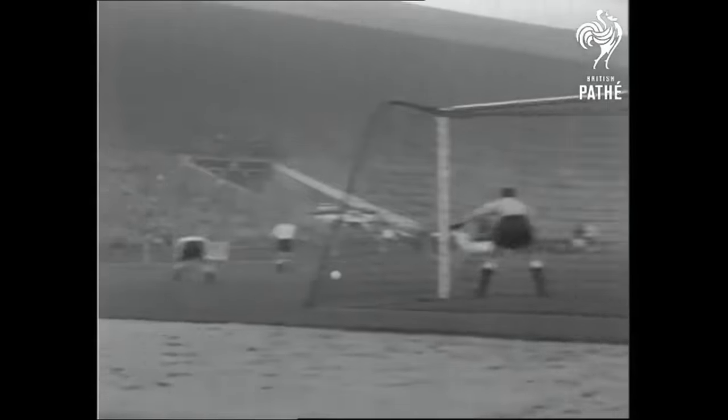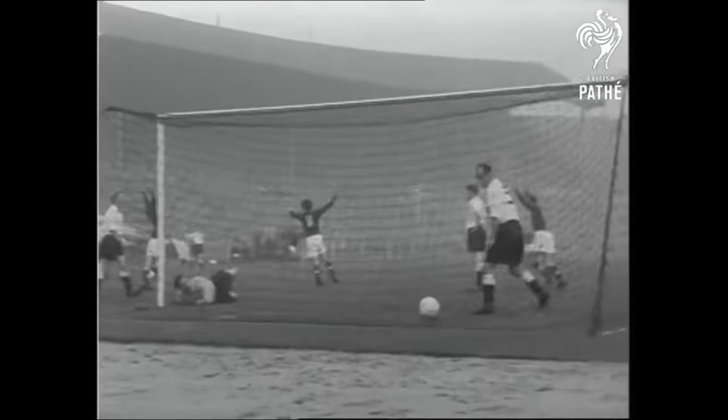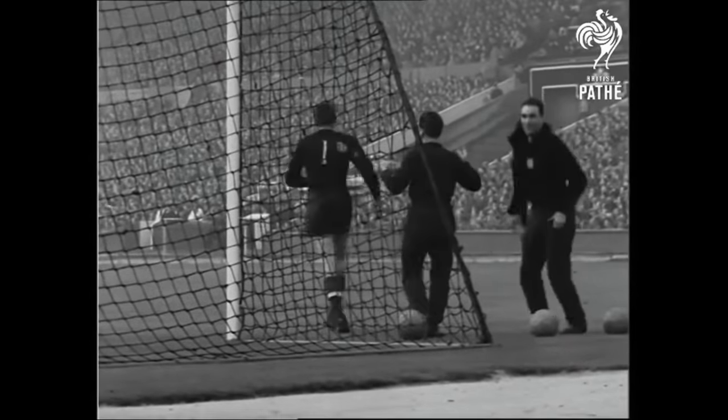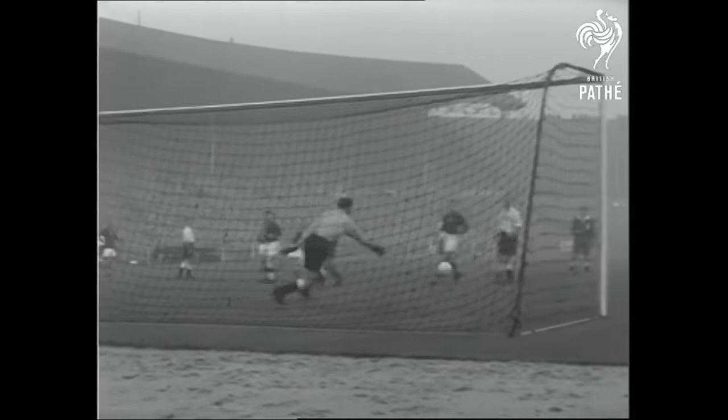Hungary went on to win the game 6-3, a dramatic defeat for England, who suffered their first defeat at Wembley. In fact, the defeat was so dramatic that this led England to a complete overhaul of their tactics and changed the meta for the rest of the decade.